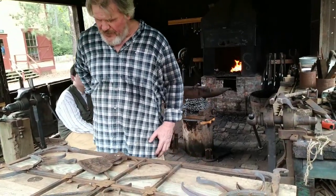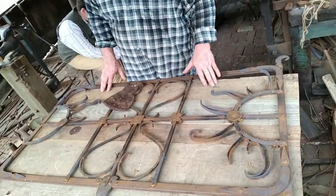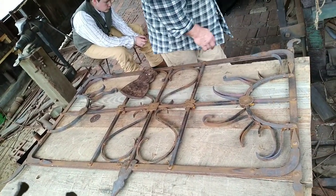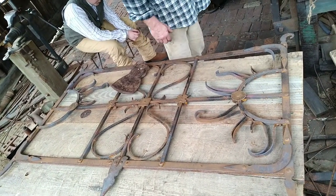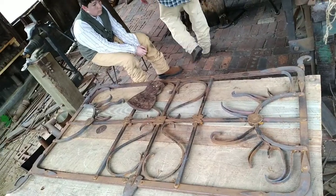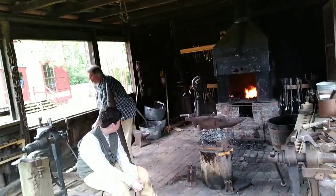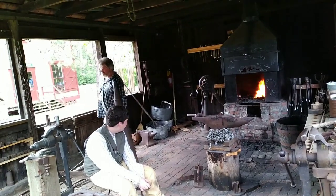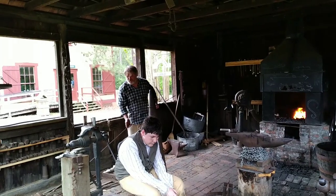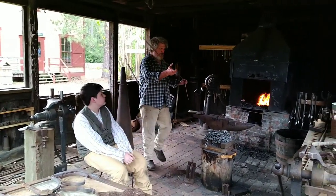I was kind of proud of that. I'd always hoped when I was dead and gone, a real blacksmith might come through here one day and go, you know, that's not half bad. Maybe they will. Well, it's got welding on it. Welding is inappropriate for our time period. They did have welders only in shipyards.